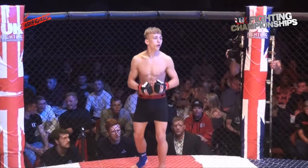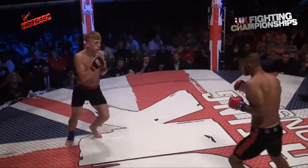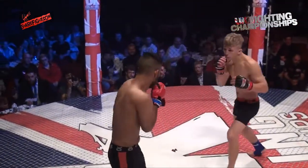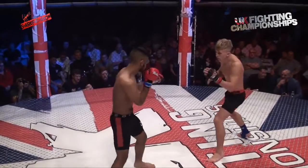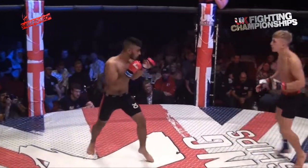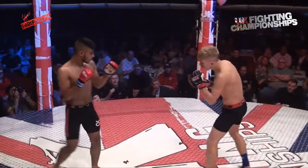Choudhury I've seen plenty of times. We know this kid brings it. And Young looks focused and hungry. This should be good. Yeah, seen both these guys. Excellent fighters. On paper, it's a great matchup. Flyweight as well for Young, which is a better weight for him, I think.